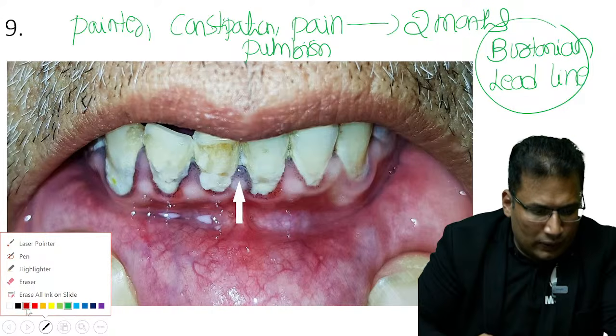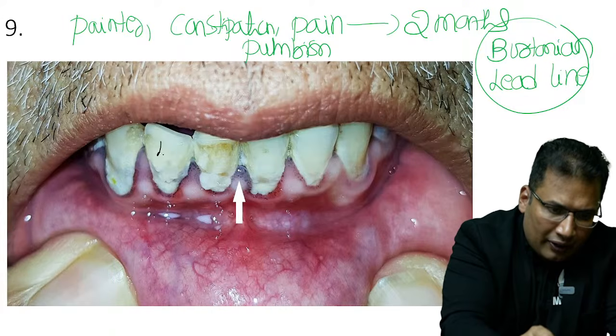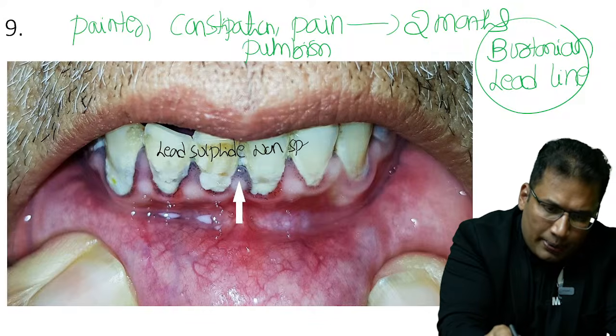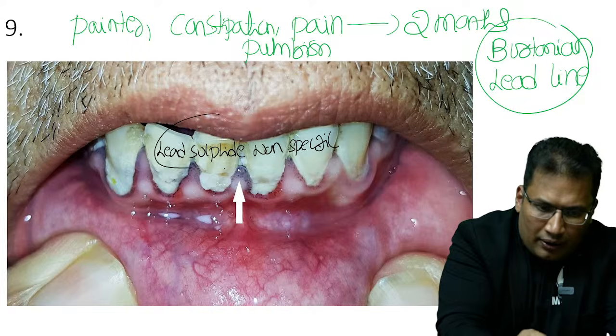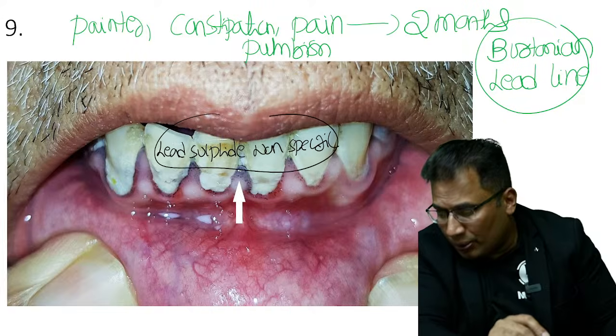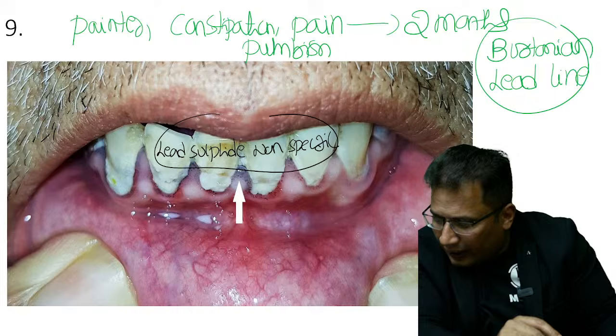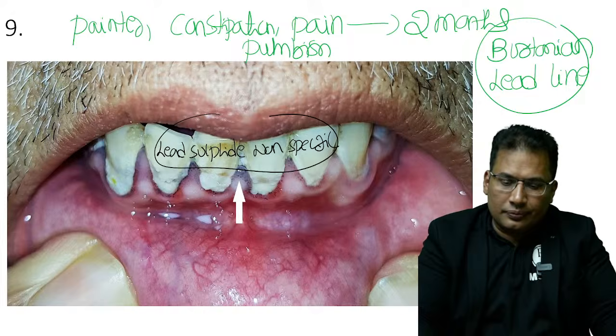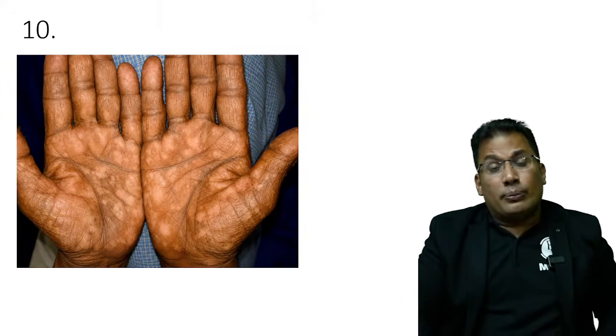And this is because of lead sulfide. Remember, it is non-specific. Lead poison can be a 5 marks question. Burtonian line. Bhumika, very good. Srinivas, Shubham, Rakesh, very good. Burtonian line. Good.